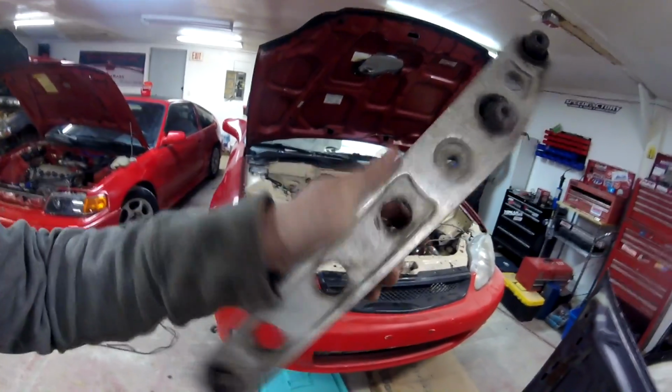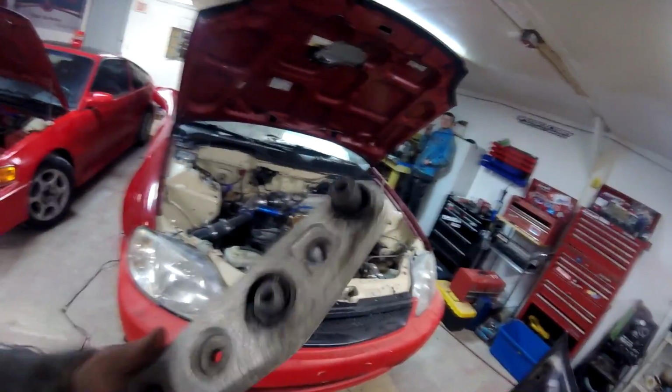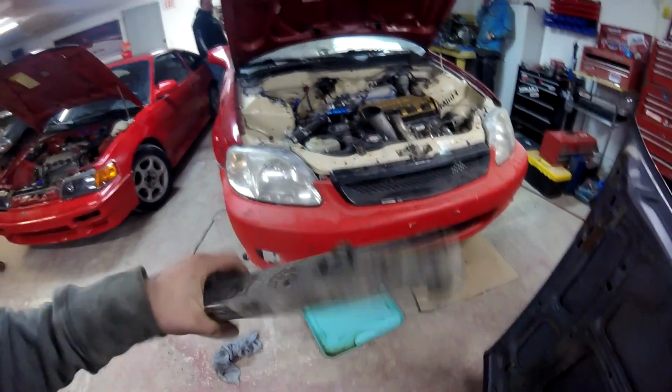I think that's the same as BWR. It's got red poly bushings as you can see. It's just got a little bit of exhaust blackness on there. $50 OBO, if anybody wants these, $50 OBO, or trade for a mint running Honda Civic. No, I'll trade for another tranny.